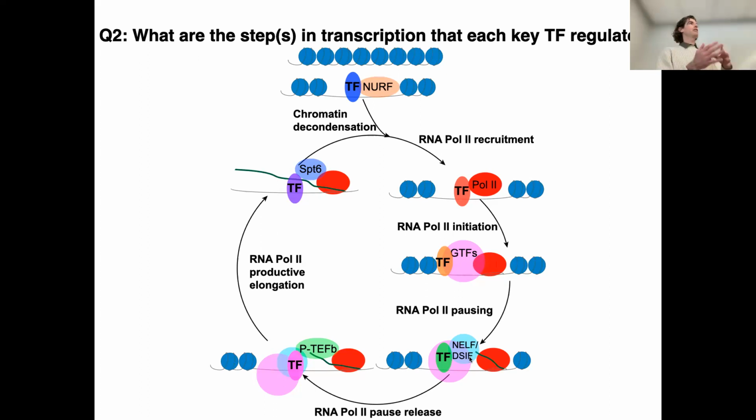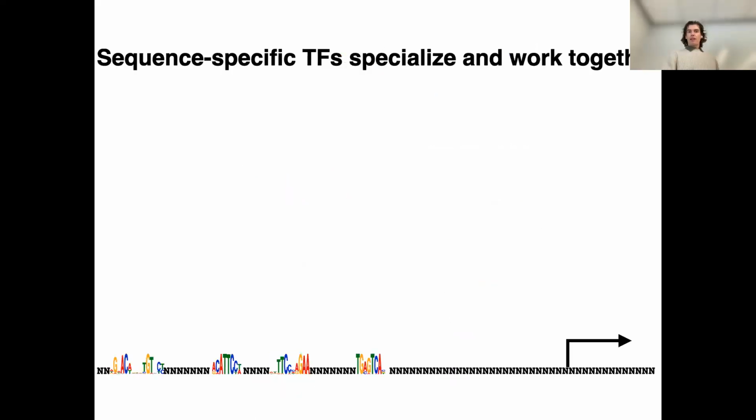So every gene essentially needs to have all these factors go here, but they're directed by these sequence-specific transcription factors that bind to DNA with a specific sequence, and they have an effector domain that preferentially interacts with cofactors. These cofactors tend to specialize. Likewise, the transcription factors tend to specialize. So we're interested in classifying transcription factors not just as activators or repressors, but by what step in transcription they regulate. So we'll get at both of these.